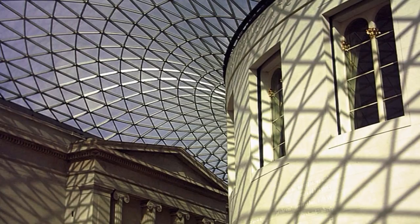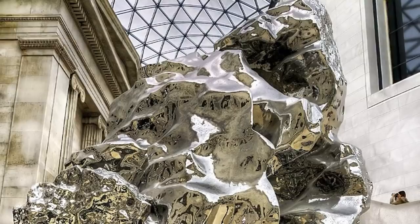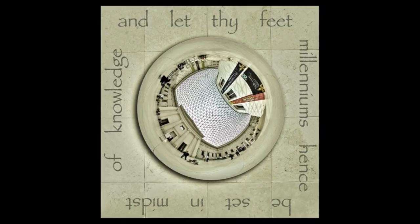Sculptures and small exhibits are dotted around the court to whet your appetite for what you're about to see, such as this lion from the ancient Greek city of Knidos, to the modern stereograph giving a 360-degree view of the court.